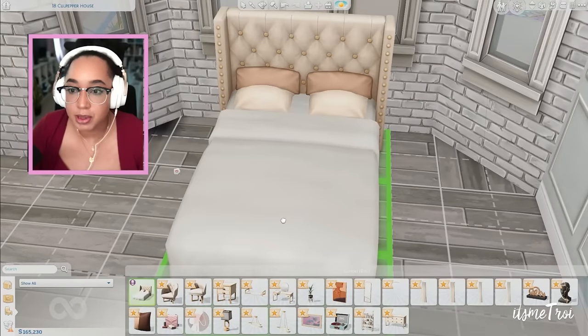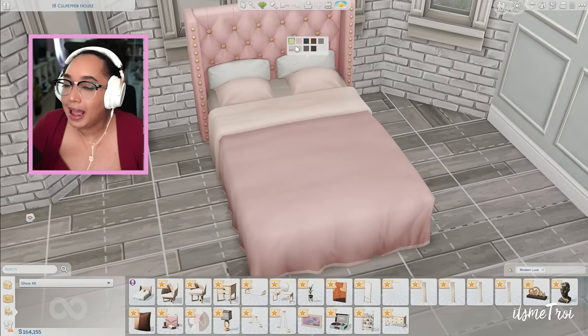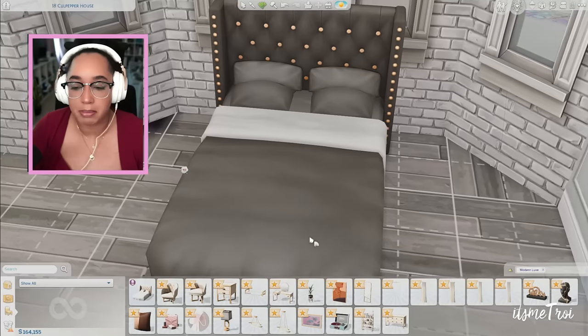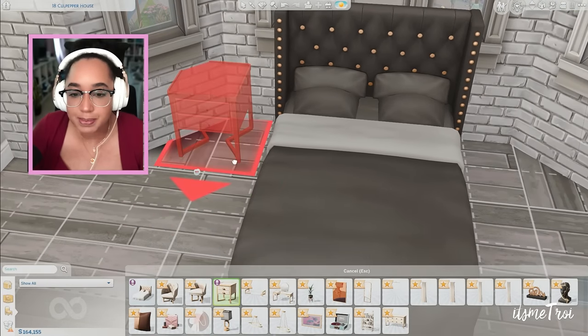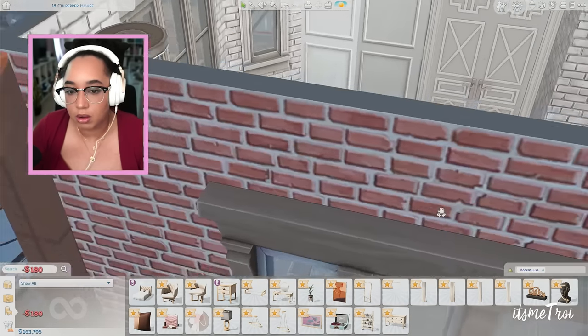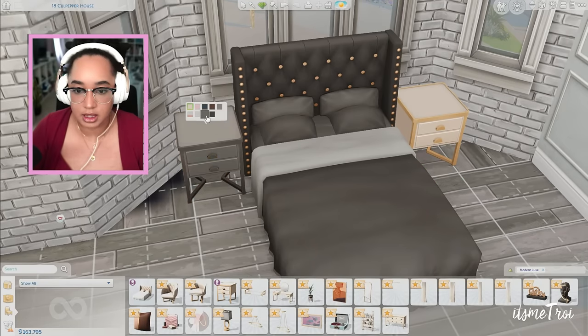We got a new bed. And to be honest, this is kind of the bed of my dreams. I need a new bed. I've had the same bed for like 8 years. Oh, this is gorgeous. Just black. Like, do you expect me to have anything else, anything different? I kind of want these up against the wall. I'm not gonna do anything out of this world because we're just looking at everything.